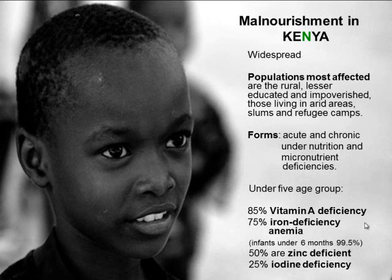Malnourishment in Kenya is a widespread problem which affects mostly people living in arid areas, slums, refugee camps, people who are less educated and impoverished. It has 2 main forms: acute and chronic undernutrition and micronutrient deficiencies, such as vitamin A deficiency, iron deficiency, anemia, zinc deficiency, iodine deficiency.